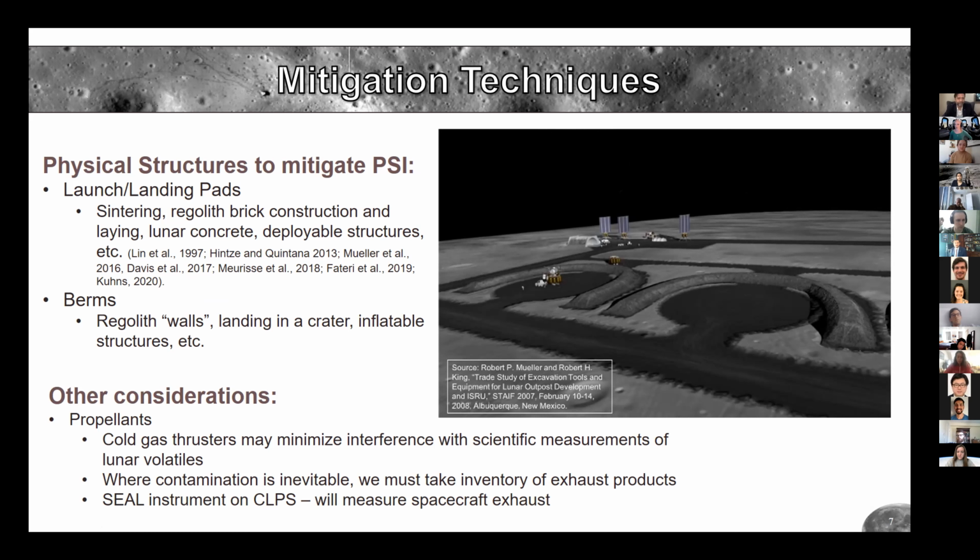And then other considerations that we have to keep in mind are things like propellants. Some may be more suitable than others in situations where contamination of measurements by gases is a concern. We actually have one example, the SEAL instrument on one of the upcoming CLPS missions, that's going to actually measure spacecraft exhaust at the landing site to help address this question. And I'll stop there because I know I've been talking for a while and hand it over to Phil.